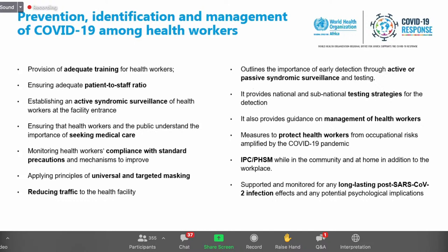So for healthcare worker infection, what we're encouraging is adequate training, improving patient to staff ratio, active syndromic surveillance as well as passive surveillance, seeking medical care early for healthcare workers, and compliance to standard precautions as well as additional precautions. Universal masking for us who are in community transmission is also encouraged.